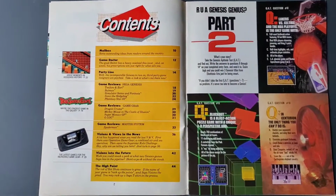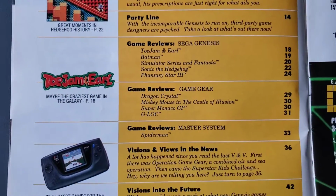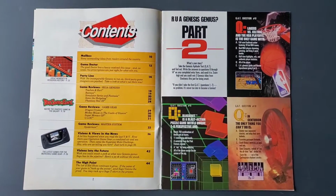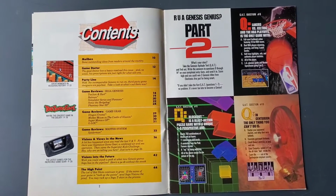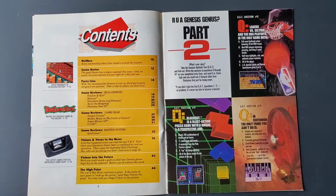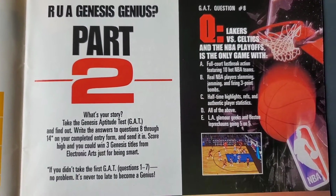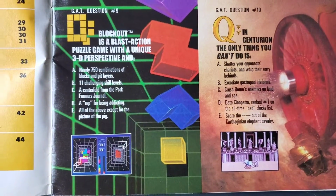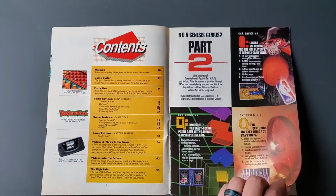Here we are with the table of contents. Zoom in real quick. Alright, here we go with Are You a Genesis Genius Part 2. What do you say, Mini-Bit? Should we read this? No? Alright. Well, I'll zoom in for a quick second here. Alright, next page.